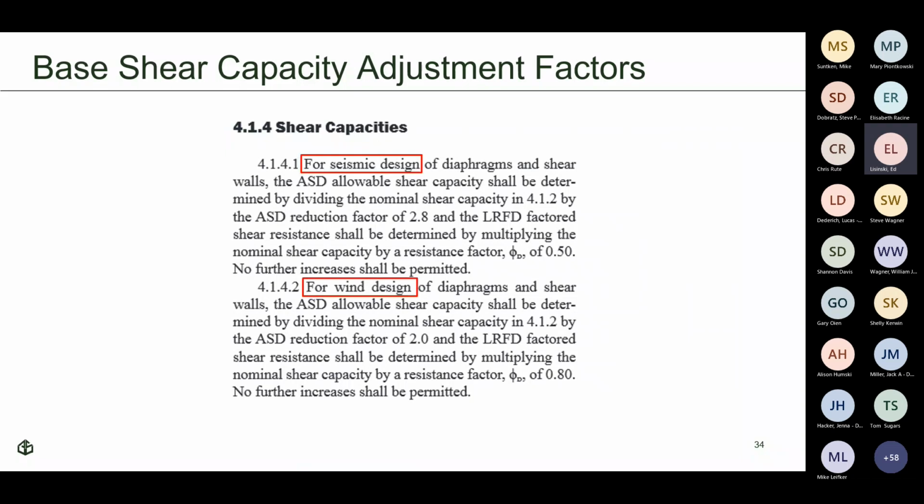These are those adjustment factors I brought up earlier. So again, if you're using this for seismic design, that's 4.1.4.1, which you don't really have to worry about too much, but 4.1.4.2 is for wood design of diaphragms and shear walls. The ASD allowable factors shall be determined by dividing the nominal shear capacity in 4.1.2 by the ASD reduction factor of 2.